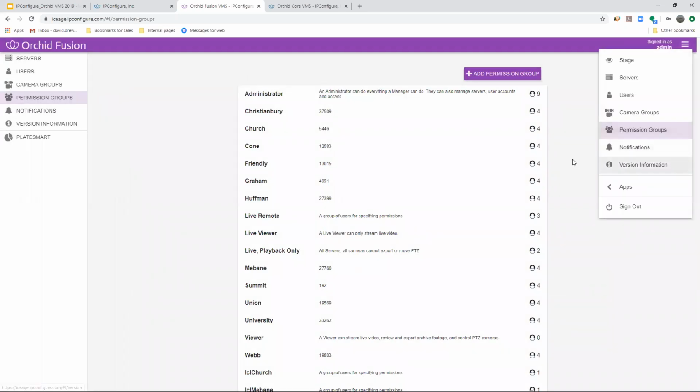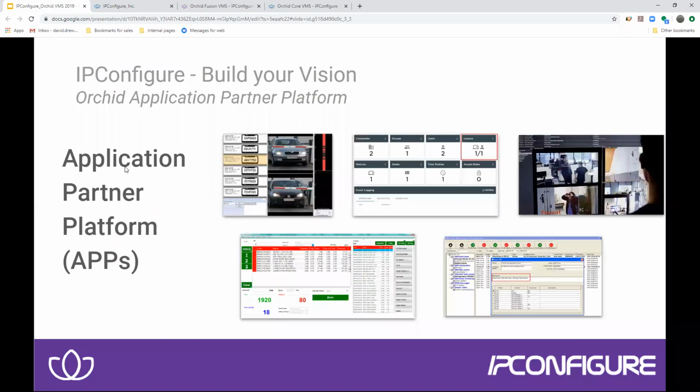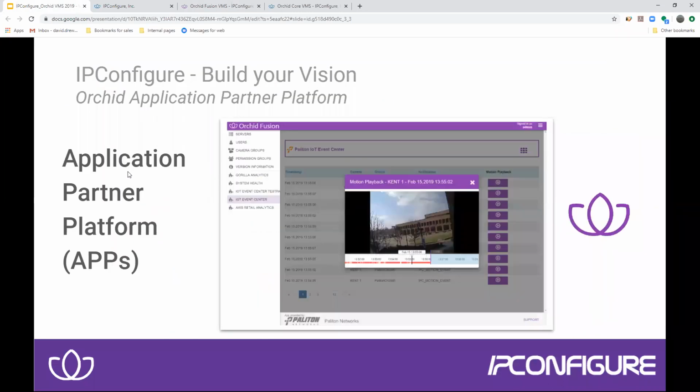And then I think one of the biggest add-ons to this system, if I jump back, and I know I've veered way away from the presentation here, is that Fusion brings us the capability of adding in to this system and doing what we call build your vision. The system itself is very basic. In about 40 minutes here, I've been able to go over what Orchid Core does and what Orchid Fusion does. Very simply put, it's a recording software that's scalable that we can get to from anywhere.